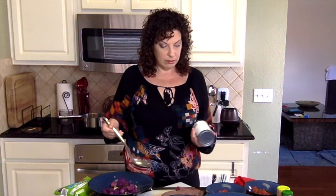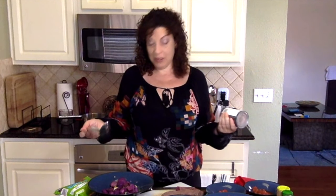Otherwise, if you get the can, make sure that you get the ones that say either low sodium or no sodium, and even no sodium still has sodium. So just watch out for that. And this has 7 grams of fiber for a half a cup of beans, which is great. Also, you're getting fiber from the sweet potato, the rice, the green leafy vegetables, the mixed greens. So all of that has fiber. You're not missing out on fiber, and you're not missing out on protein.